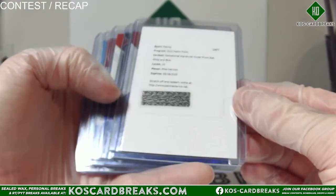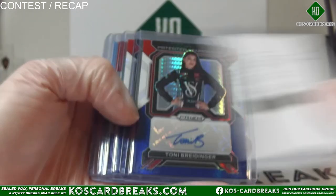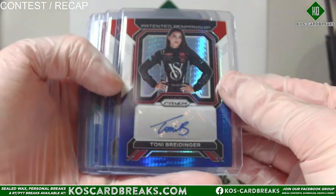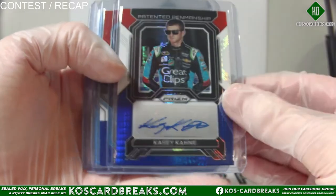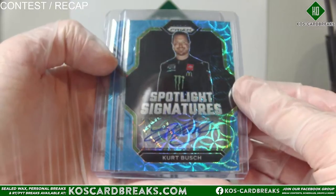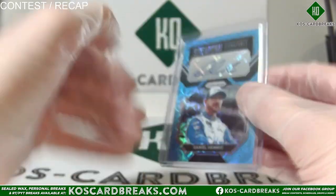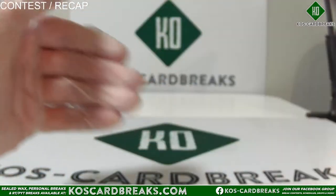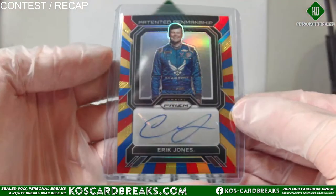Numbered out of, I believe, 35 here on the red, white, and blue. Mike Harmon, redemption. Tony B, Pats of Defendmanship out of 35. More out of 35 here. We got Casey Kane, Ryan Ellis. Spotlight Signatures, Carolina Blue out of 35. Kurt Busch. Daniel Hemric, Sensational Signatures, Carolina Blue Scope out of 35. Numbered out of 24, we have Eric Jones on the rainbow autograph.